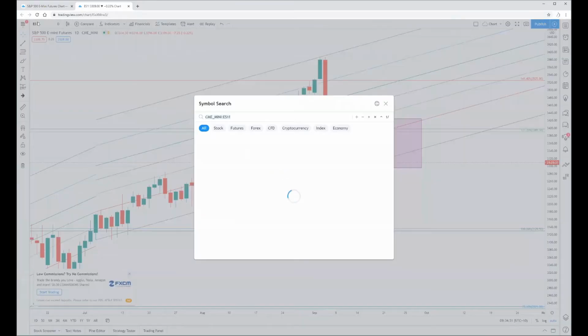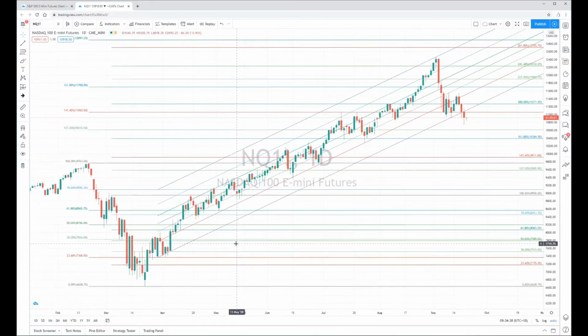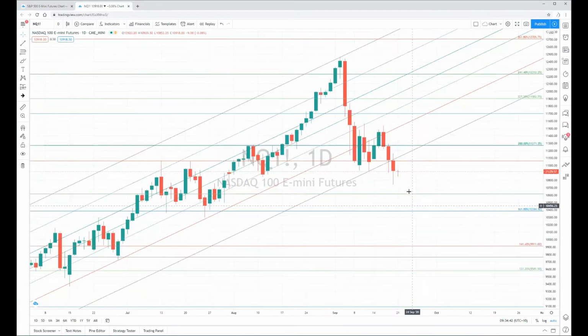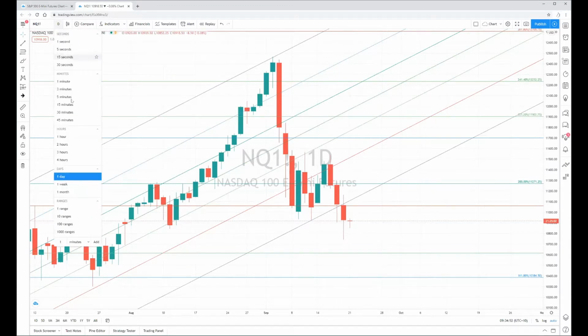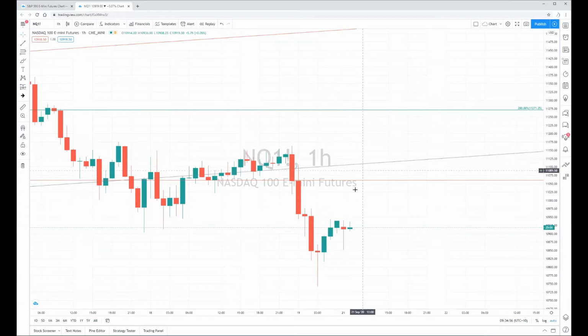Going to Nasdaq. Okay. Similar behavior. Oh wow, it's just breathing. It just turned into a doji right now, and it's trying to go back up inside the channel again. This is how I see it. If we go on an hourly, trying to push back inside.